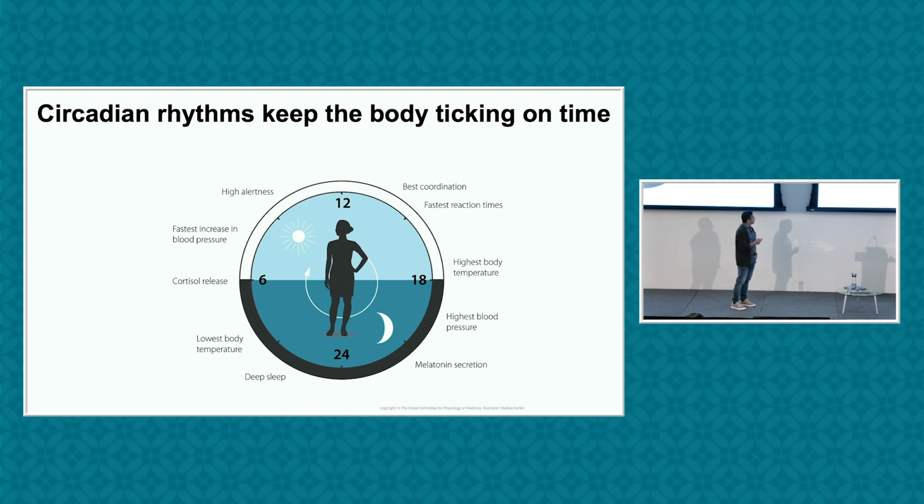So for example, during the day, you're more alert, your blood pressure is higher, your cognitive abilities are better, whereas at night, for example, your body temperature goes down, melatonin secretion goes up just before you go to sleep, and so on. And actually, this is interesting, now you might have heard of chronotherapeutics, for example, where people use treatment based on time of day.